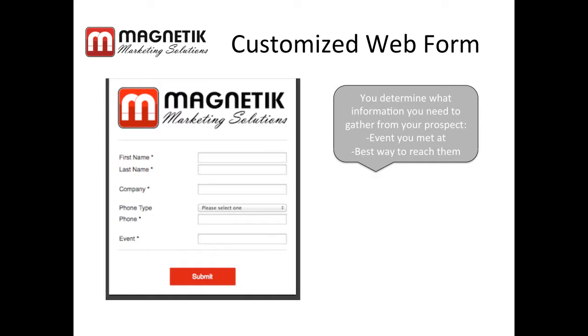So here's what it looks like. You see the last name, first name, company, phone. It's a little bit blurry because I had to blow it up to put it onto the screen, and then the submit button. So it's very, very simple to use, and basically this is kind of the gateway or the starting point for the automated email marketing pieces.